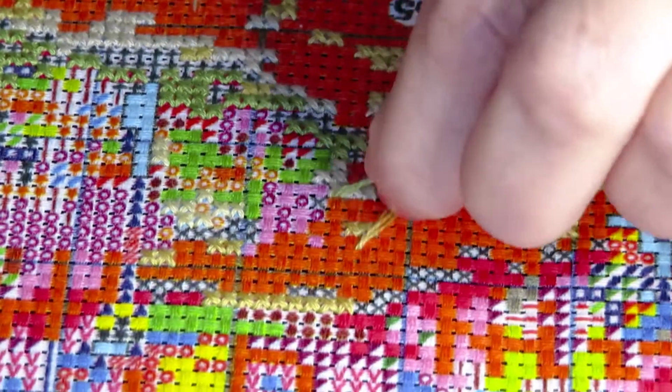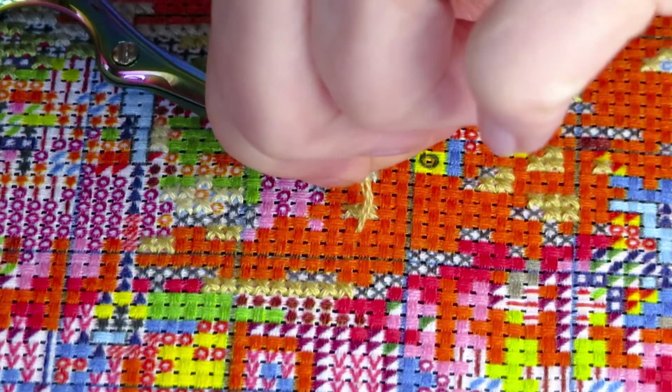Okay, I will cut this thread now here. Pull it down. So yeah, I will have a little soldier very soon. Okay, where am I stitching? Okay, here.